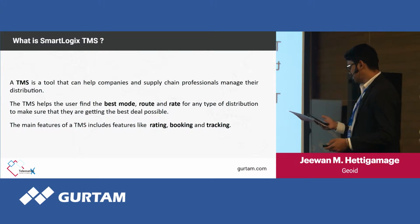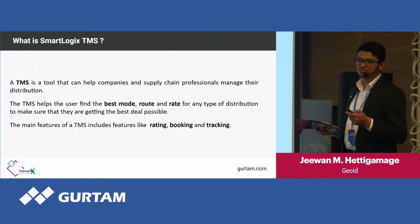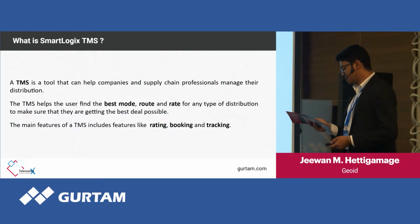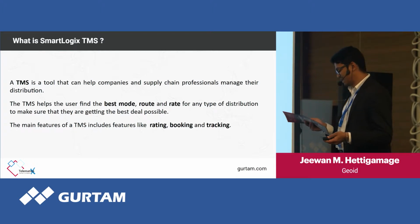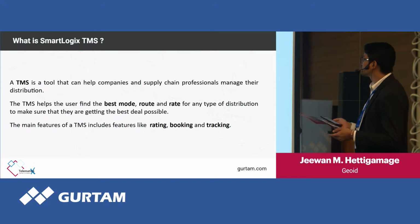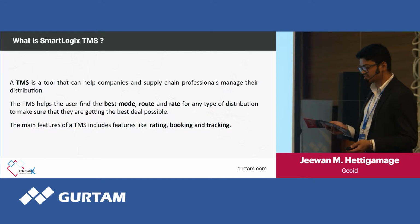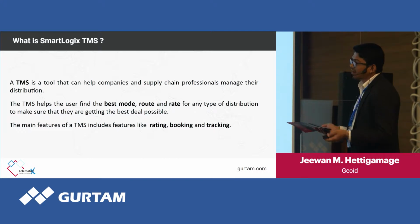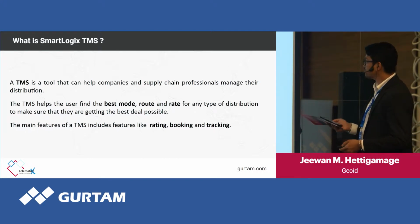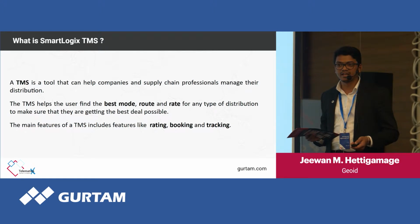And TMS, what is TMS? We'll do a small activity. Just close your eyes and memorize your most valuable customer. Right? Small activity. And try to find answers to these questions: how is the customer managing their logistic operations, such as invoicing, road planning, dispatching at the moment? Are they using Excel or Google Sheets? How many people are involved in these activities? And how many hours do they spend every day?